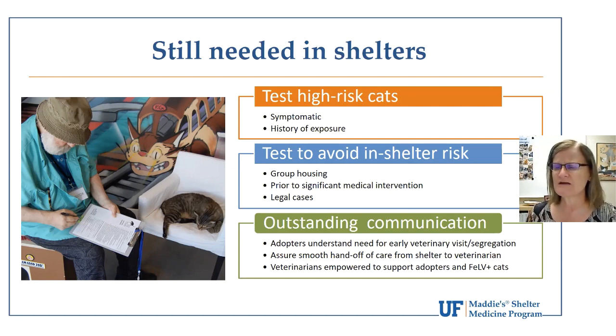It's also extremely important that we have outstanding communication with both our adopters and the local veterinarians who are going to be taking care of those cats. It is kind of a shift in the tradition that we don't want anybody blindsided or not understanding what shelters are doing now. So our adopters must understand that their cats have not been tested yet. They need to make an early appointment with their new veterinarian and segregate the cat from their other cats until that testing is done.